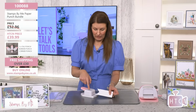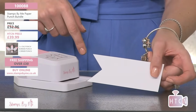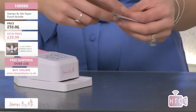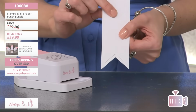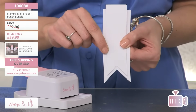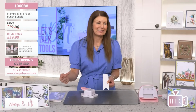punches. So if you do it in the bigger and then the smaller, let's do, sorry, there we go. And then I'll do a smaller one and show you how you can mat and layer. See there, so you've got your mat and layering. So if you wanted the three, the large, the medium and the small, mat and layered on a card, then you could do that.